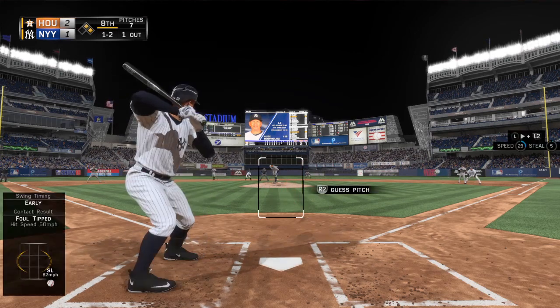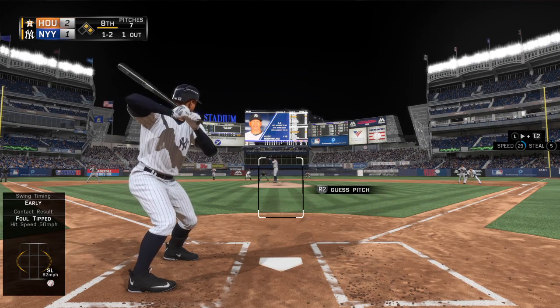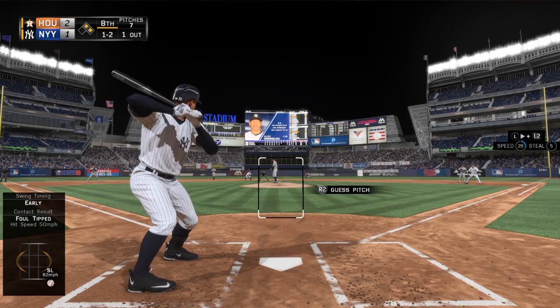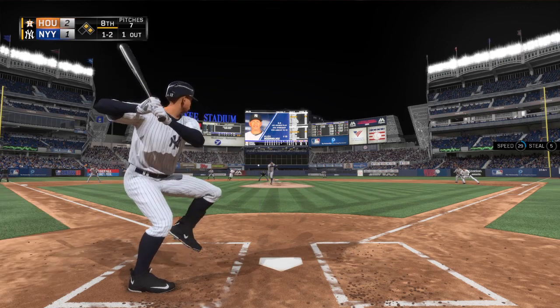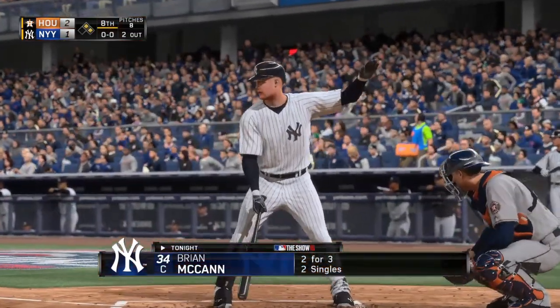Chopped foul at the plate. It'll remain 1-2. Trying to hold the lead. And here's a swing and a miss. And that, folks, is a big out number 2.